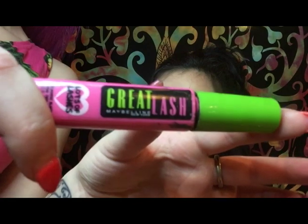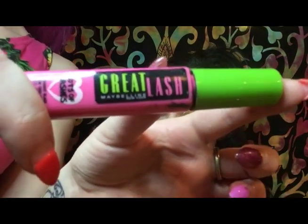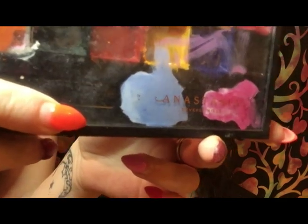Now she's gonna do her own mascara with the Maybelline Great Lash Mascara. Now I'm gonna use the Anastasia lip kit for her lipstick.